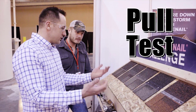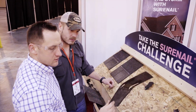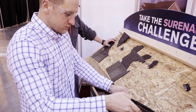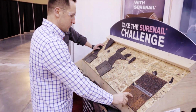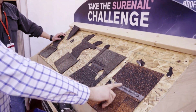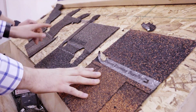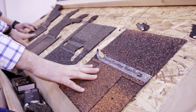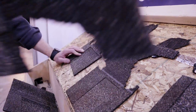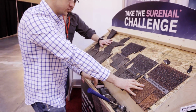Let's test them, how they, you know, tool test them. Quality of the shingle right there. I just want to look at these pieces right here. Look what happened to OC, and that Sure Nail pretty much kept it in one place. I mean, you have a tear here towards the end, but look at all of these pieces here. Yeah, especially the piece that just tore. Yeah, look at this. And that's why roofers love Sure Nail.